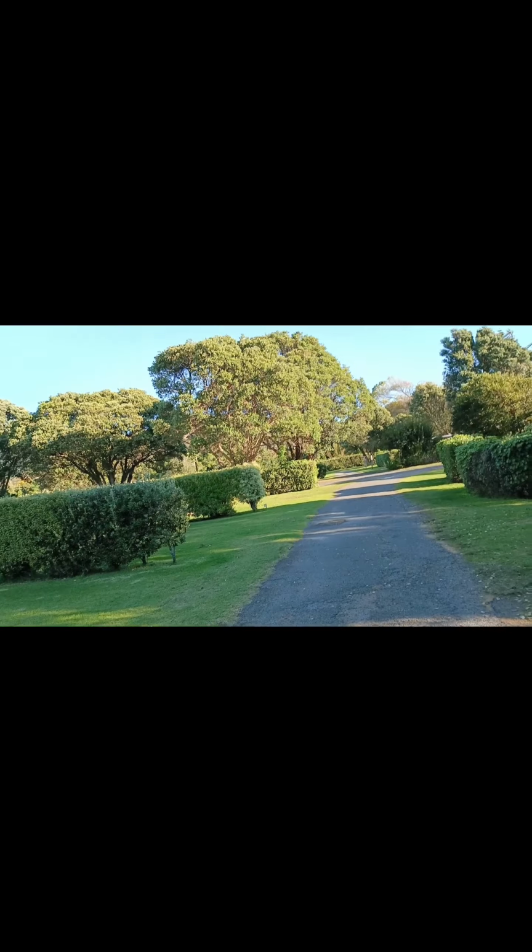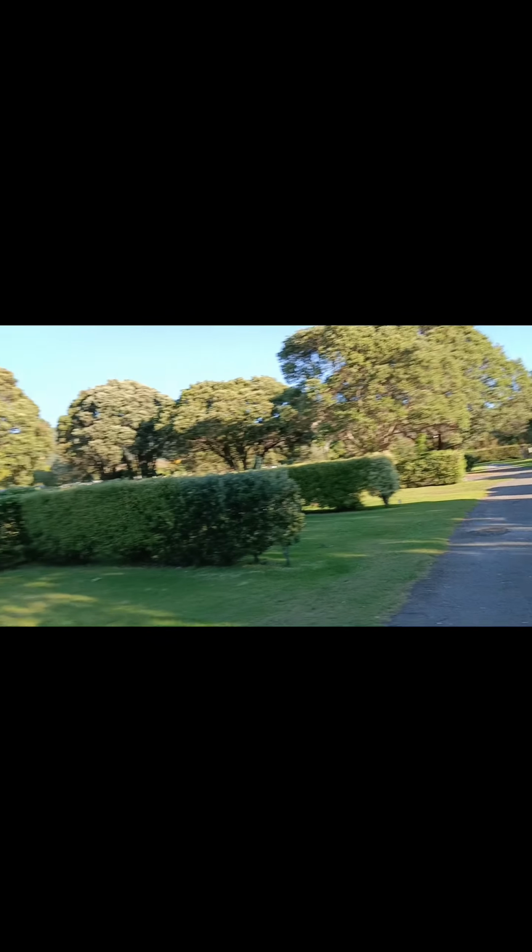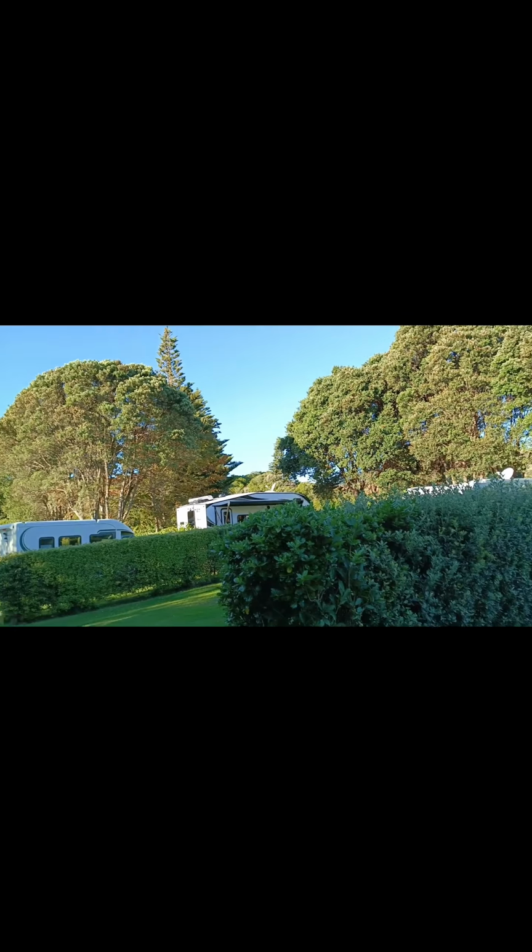That's the camping site that I have booked now. That's my car over there, and there's a playground as well. It's a beautiful place to camp. There are some caravans there as well. I'll set up the camp here for tonight. It's just beautiful.